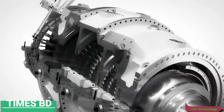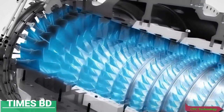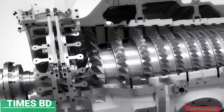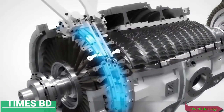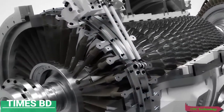The compressor is a 13-stage axial flow compressor with a 24:1 pressure ratio. It offers a controlled diffusion airfoil for high efficiency and 2 variable guide vanes for optimized performance, even in the most extreme conditions.